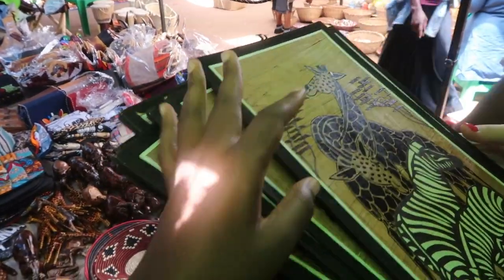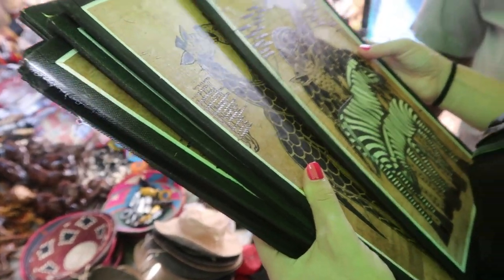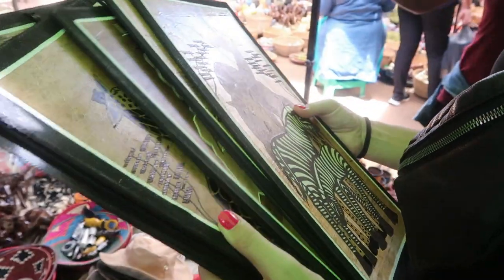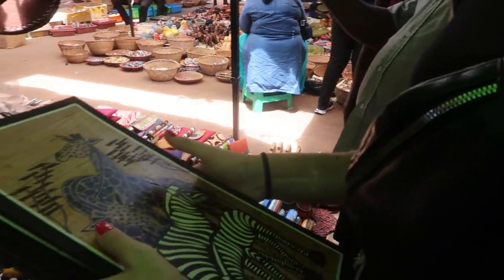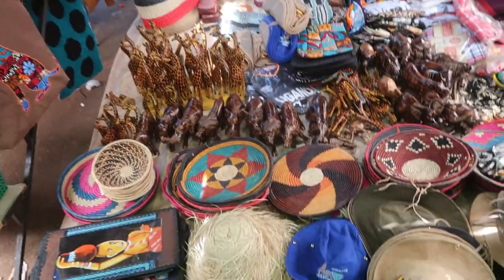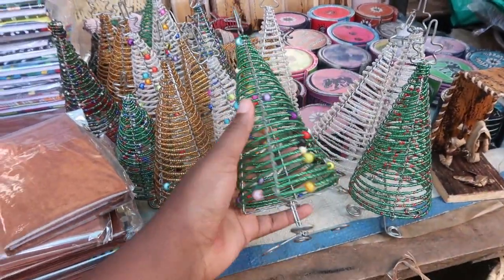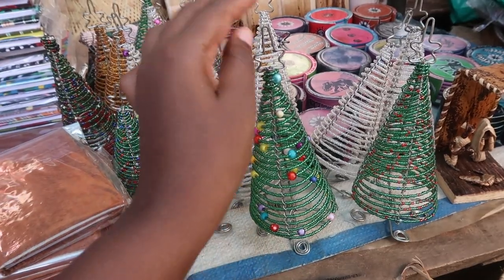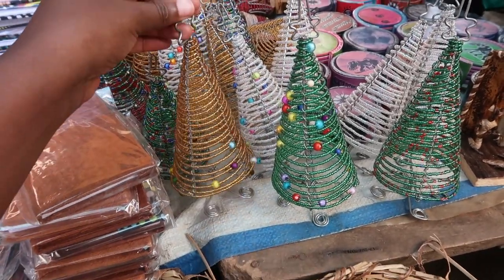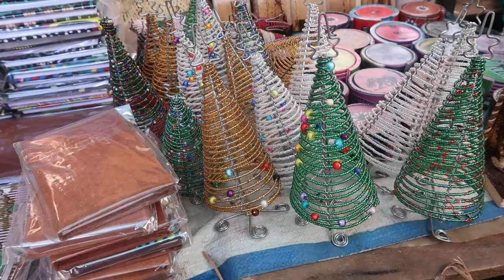How much are these? Five each. This one, eh? The ones I got from there. Yeah. How much? You take your time. Thank you so much. Wow. How much? 7,000 each. Guys, these little Christmas trees are so cute. Each is 7K. Let me wait for Christmas.